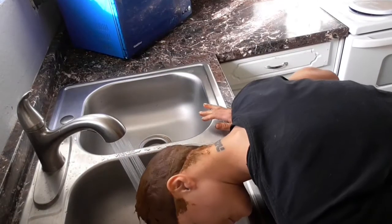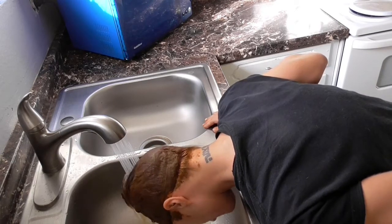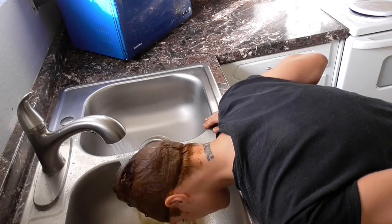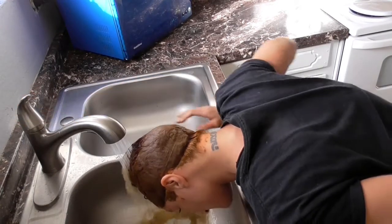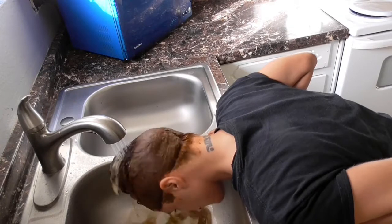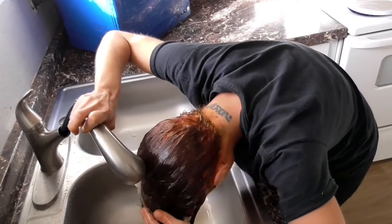Alright, so once you've got your water at a good temperature, just go ahead, put your head in the sink and go to town. I will recommend doing this in a sink with a garbage disposal. This is just because I'm married to a plumber and henna is mud, so it does clog up drains. But if you have a garbage disposal, you can run it right after your henna process, and it will go down a lot better than going down your bathroom drain.